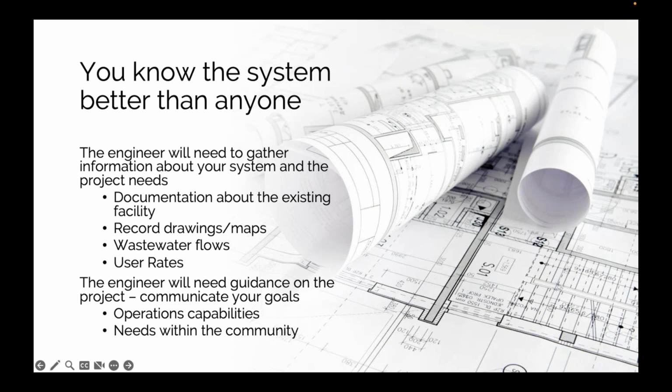And they're also going to want to know, what are your goals for the project? You know, what kind of capabilities does your operations team have? Are you a highly mechanized automated system or not? You know, could you be a mechanized automated system, or would that not work well for your community? So just trying to keep, again, that understanding between you and the engineer, because the engineer most likely is not from your community, has not spent a lot of time at your facility, so you're going to need to share all that information with them.